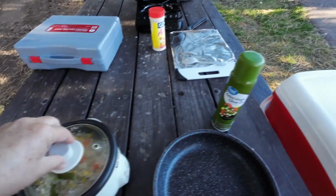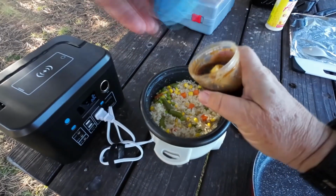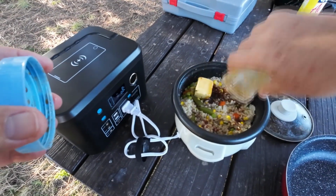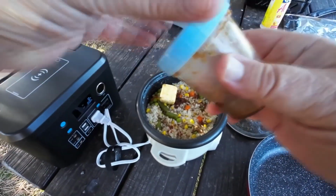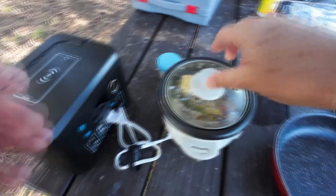Okay, is it ready yet? The rice is done. I'm just gonna add some flavor here. A little bit of butter, but it's got some teriyaki too. So I can start the chicken now.